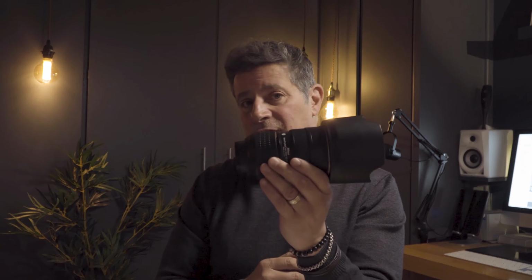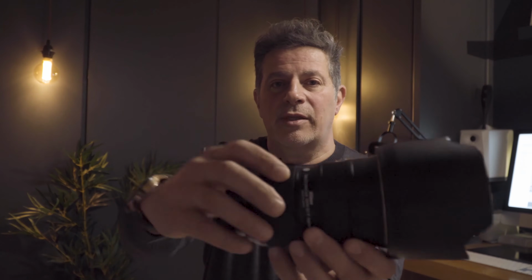So the other lens that I've used, and this is my staple lens for a lot of the shoots that I've done, and I've been using this lens, the same Nikon lens, for nigh on 14 years. It's a Nikon 24-70mm f2.8. It's my workhorse. You can see it's a bit battered and weathered and torn.